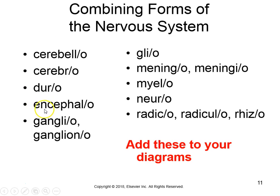Encephalo means brain also, so kind of within the brain is really where the en goes. Ganglio and gangliano both mean ganglion, and these are nerve cells or groups of nerve cells that are kind of laid periodically throughout your body. They're not in the central nervous system, but it's where groups of nerve cells kind of come together.